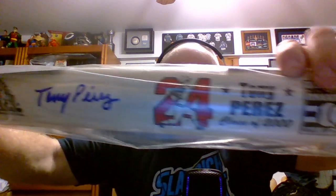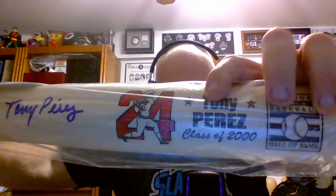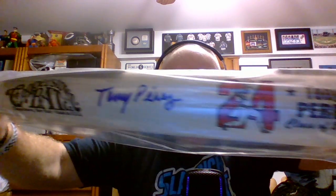All right, just a couple more to go. So here I have, what one do I got here? Oh, one of the key cogs of the Big Red Machine. No, it's not Johnny Bench. That one's in storage. But it is his teammate, the Big Doggy, number 24, Hall of Famer, Tony Perez. As you can see there, class of 2000, along with Carlton Fisk in that class, Hall of Fame logo, his number, and of course, 9 of 12.